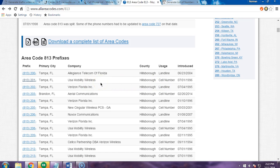You go down to the next one, you see that that's a cell phone number, and you see USA Mobility. So if you wanted to get the email address, you Google USA Mobility and find the domain name, and the email address would be 813-201, the rest of the number, at whatever that domain name is. But we're dealing with text messages, so I wouldn't worry too much about email.